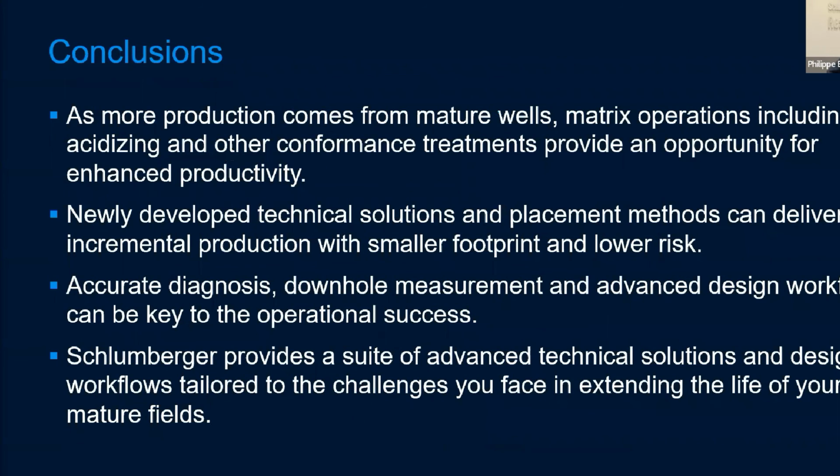In conclusions, the proportion of hydrocarbon production from oil wells and infill wells in mature field will continue increasing. The inherent challenges associated with completion integrity, depleted reservoir pressure, reservoir conditions, provide an opportunity for enhanced production via matrix stimulation or restimulation, as well as conformance treatment. In the last few years, new chemistries, placement method, downhole monitoring, and software modeling technologies were developed to address this opportunity in ways that can, in some cases, reduce both the operational footprint and the risk level.